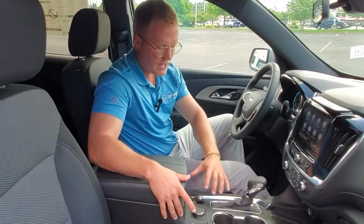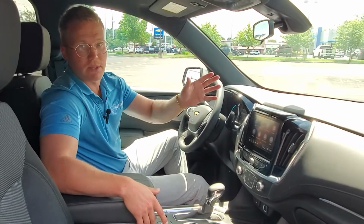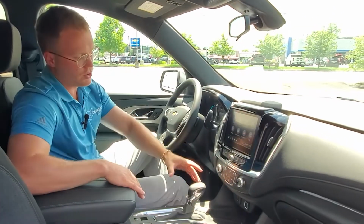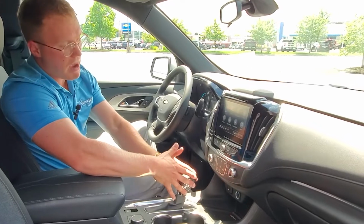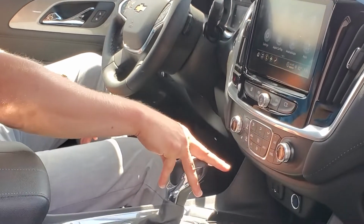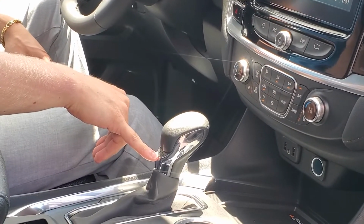You also have your lane keep assist here. You hit that button, it'll pull you back in the lane if you're an oblivious driver and you start drifting off. You've got your regular shifter. This is actually a newer shifter that the 2022 and 2023 came with. It's in the Malibus now, it's in the Blazers. I like this shifter a lot more. It's a lot sleeker, a lot sportier. Got the nice little Chevy emblem right there too.